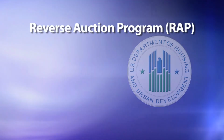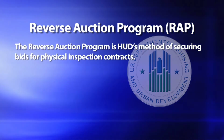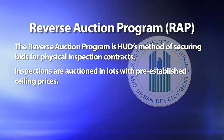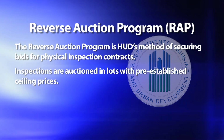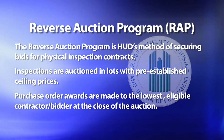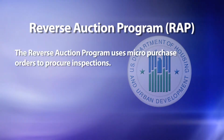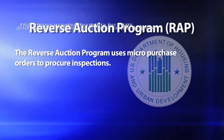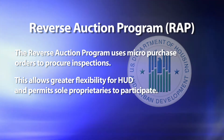What is the Reverse Auction Program? The Reverse Auction Program is HUD's method of securing bids for physical inspection contracts. Inspections are auctioned in lots, which I will explain in a few minutes, with pre-established ceiling prices. Purchase order awards are made to the lowest eligible contractor bidder at the close of the auction. The Reverse Auction Program uses micro purchase orders to procure inspections. This allows for greater flexibility for HUD and permits sole proprietors to participate.